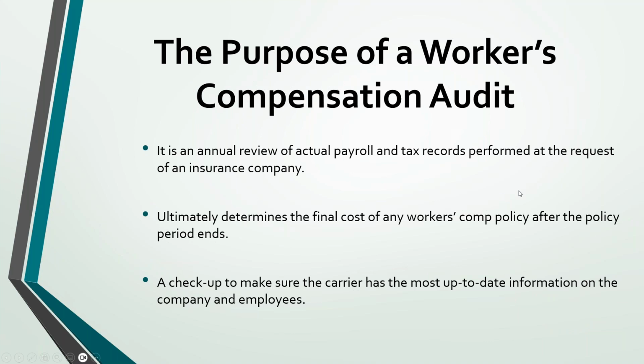So, the purpose of a workers' compensation audit. Everyone works hard to write new business and keep their renewals, and one of the easiest ways to lose your workers' comp is non-compliance of a final audit. I want to provide you with a better explanation of the audit process, what the carrier is looking for, to help you manage the policy effectively and help the insured comply.